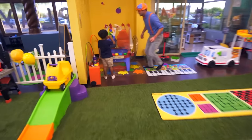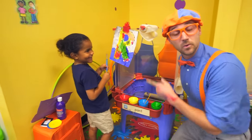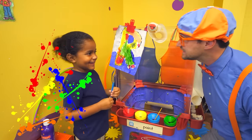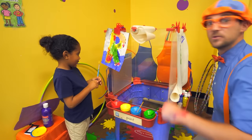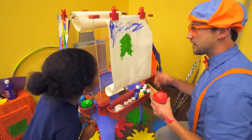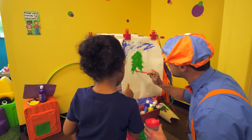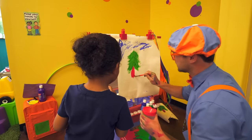Whoa! Hey, look! Hey, what's your name? Langston. Ooh, this is Langston. And what are you doing, Langston? Painting R. Ooh, you're painting an R? Wow, that's pretty. Good job. Ooh, and check out what I'm painting. Whoa, what is this? A tree. A tree? Yeah. What happened to the other one? Oh, let's see here. Let's make a stump. Yeah, perfect. All right, a tree with a stump.